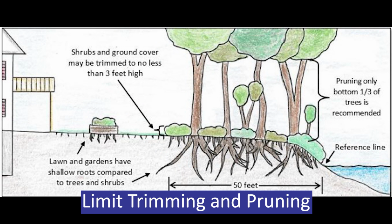Ground cover and shrubs can be trimmed to no shorter than 3 feet. Trees can be pruned if their health is not compromised in the process. We recommend pruning only the bottom third to maintain your property aesthetics as well as your tree health. Before you remove a tree, please consider pruning it as an alternative option. This can increase your views while retaining your wildlife habitat, privacy, and shade.